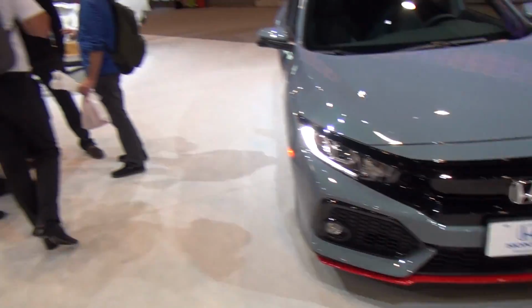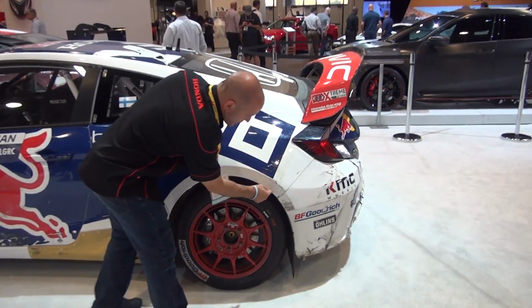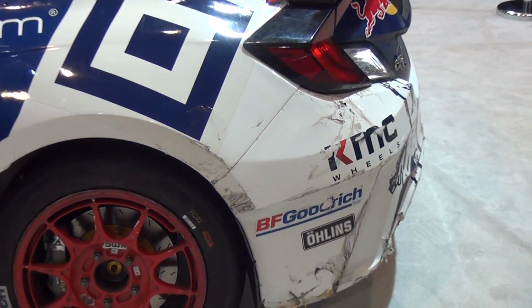Hey, look over here. Bam! Yeah, this is the Red Bull Civic race car. This is the actual car that raced, not a car that has a bunch of stickers on it that might or might not race. Look at this. This car actually has been racing, has been crashed, has been jumped.